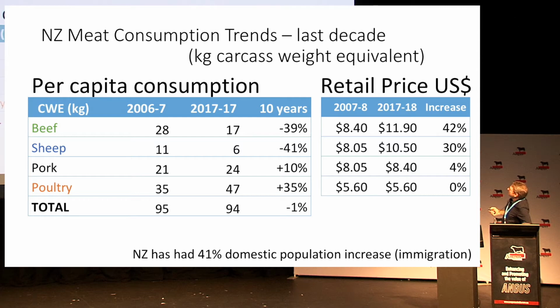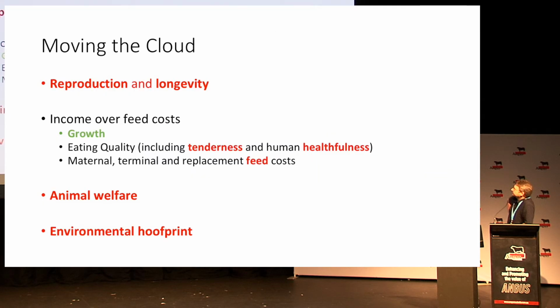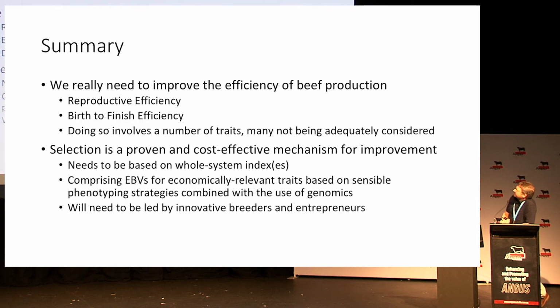And one of the reasons that we haven't been able to achieve the same things here is we've been focusing too much on those terminal sire characteristics and not enough on the whole systems aspects. So moving the cloud, doing a good job on growth, you could do a better job on a whole many of those other things. So in summary, we really need to improve the efficiency of beef production. We need to be seen to be trying to improve the efficiency of beef production, and particularly that means reproductive efficiency, birth to finish efficiency, and doing so involves a number of traits, many not adequately considered.